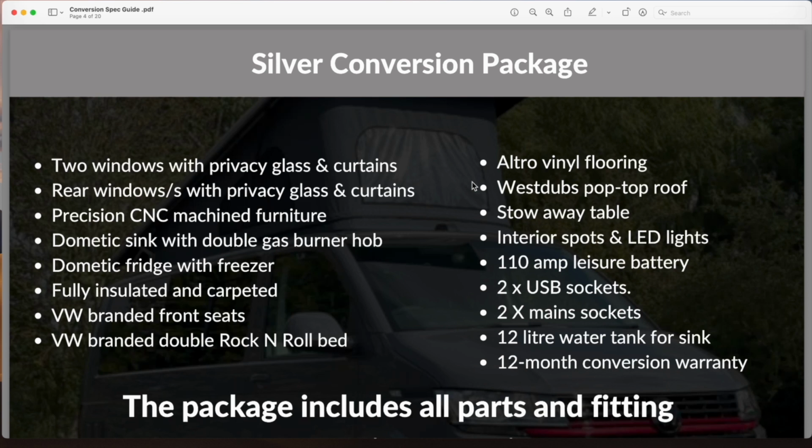Now all of our vans are also fully insulated and carpeted, and there is a choice of 2 different carpet colours. We have a very light grey carpet and also a darker grey carpet. And we stick to these 2 colours because they are the sort of classic colours, and we feel these colours look the best in all of the campers. So we only use proper camper insulation. We don't use Kingspan or anything like that. All the insulation we use is specifically made for campers and then fully carpeted.